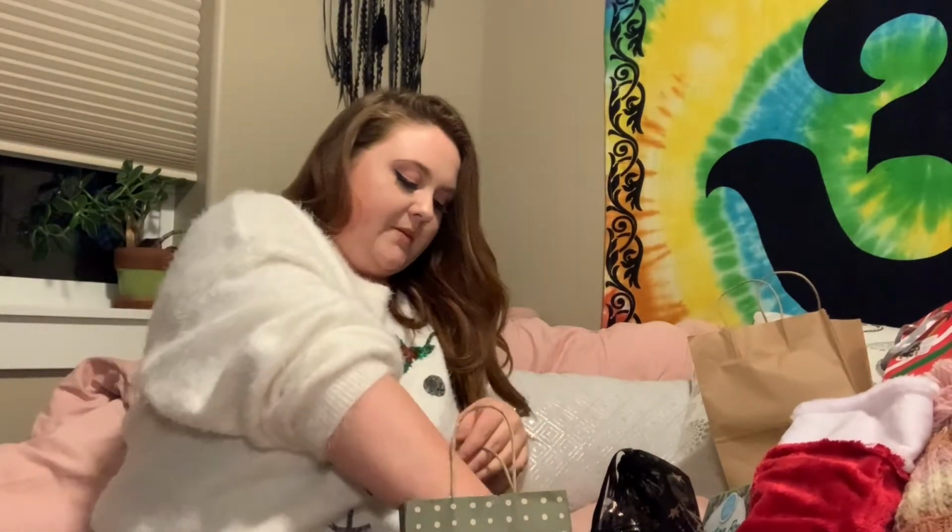Okay, moving on. We've got this, and this is from my brother's girlfriend. She got me a super rad candle. It's gingerbread, called Gingerbread Girl, from Kristen and Company. Handcrafted soy candles. Let me tell you, when I say that it smells good, that is an understatement. Literally smells like I have gingerbread cookies in my room. And then she also wrote a cute little I love you on the top.